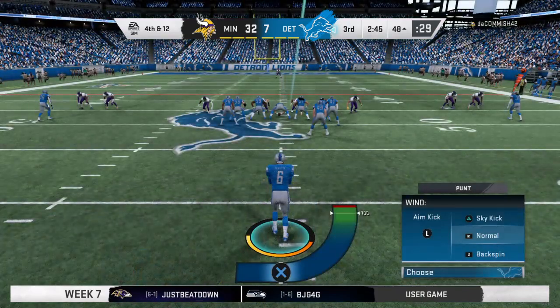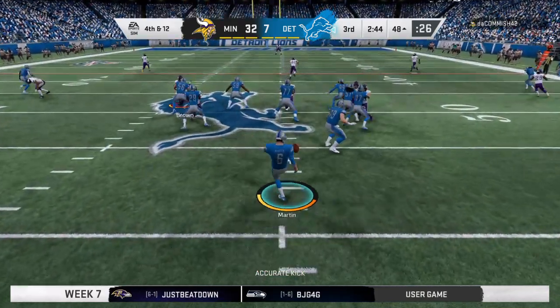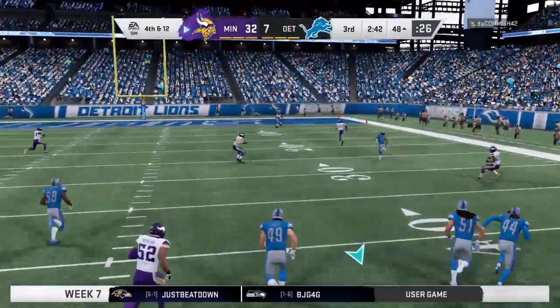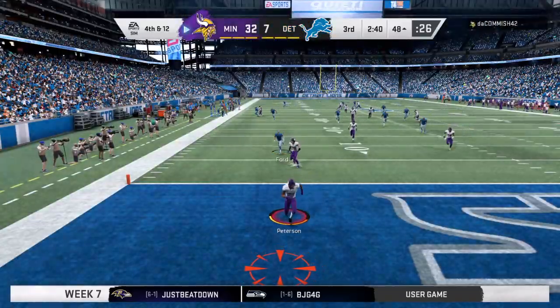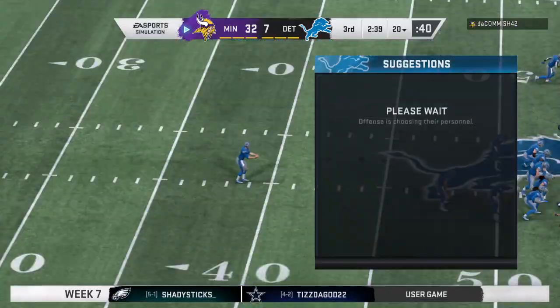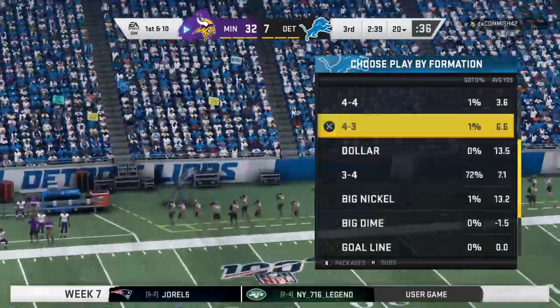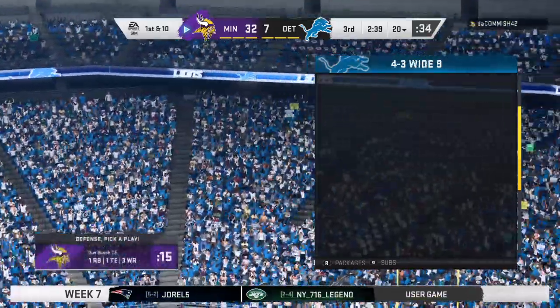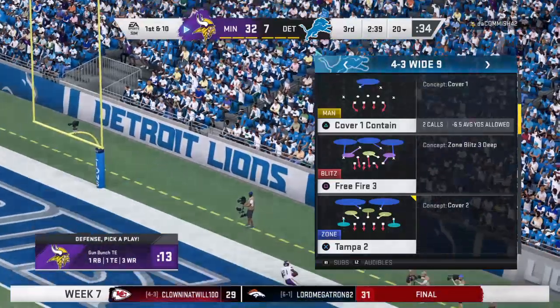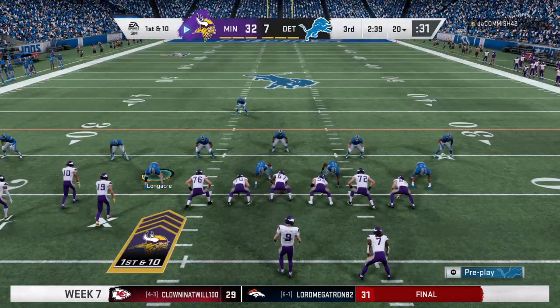Here's Sam Martin now as he's on to punt for Detroit. Now this is fielded in the end zone. So possession goes over here on the punt. And this offense is going to take over at their own 20-yard line. Cousins and the Vikings with a first and 10 at the 20.